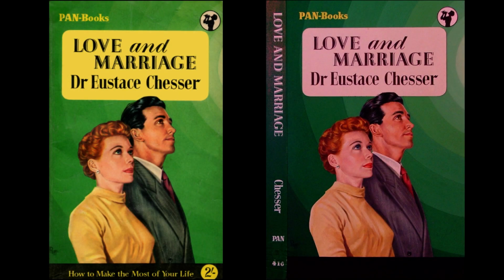And there once again is the original artwork. The number on the spine there is just slightly covered up, but it is number 416. I think the original looks even better. I love that really dark green, it's great.